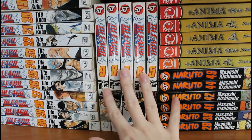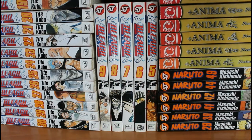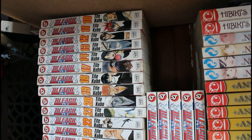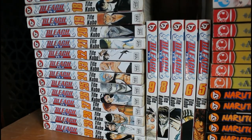Okay, so we're gonna first start off in this middle over here. So we got Bleach volume 5, 6, 7, 8, 9, and then it goes up to here. So 10 and some volumes skip all the way down to 30.